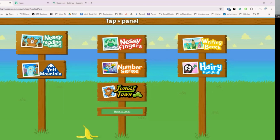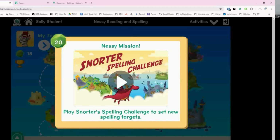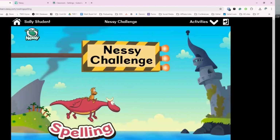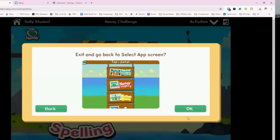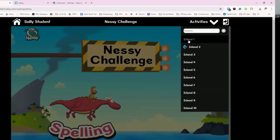When I go into Nessy Reading, it assesses a student's reading and spelling skills. It is aligned with the Salford Sentence Reading Test, which targets word recognition. Here we're going to be looking at word recognition. Now, I have done some of the spelling levels already. We're not starting at ground zero. Oh, we went back.